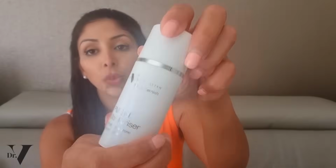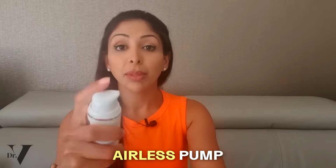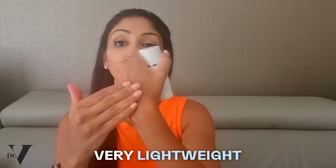So just to show you what it looks like. It's an airless pump, which is very important when you're dealing with antioxidants. You can see the gel-like consistency, and it's very lightweight. It's non-sticky, and you can put it on at night, a couple of hours before bed, to allow it to work before you put your face onto the pillowcase.